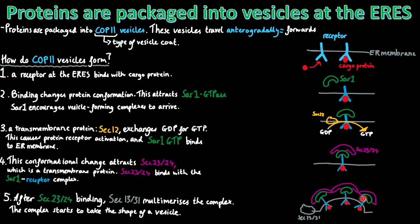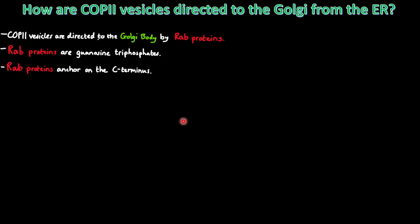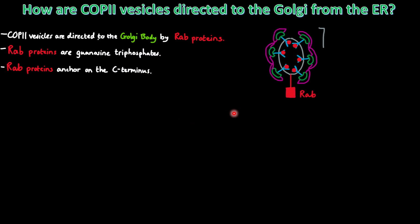So we know how the vesicles are formed. So how are the COP2 vesicles directed to the Golgi? How do they fuse when they arrive? The movement of the COP2 vesicles is directed by Rab proteins. Rab proteins are small GTPases which regulate protein transport. They anchor themselves on the C-terminus, escort proteins and carry the vesicle through the cytoplasm. So there's the Rab anchored onto the vesicle.